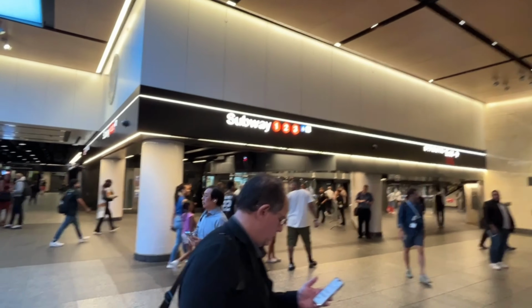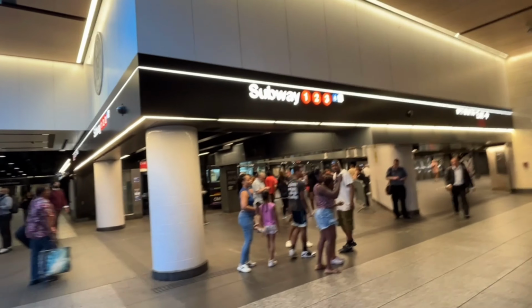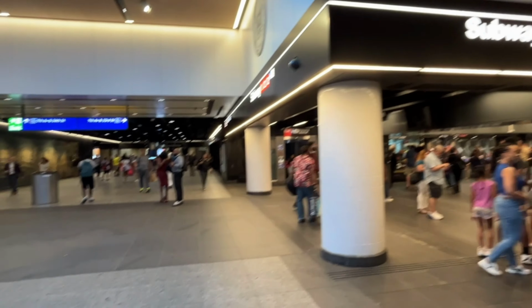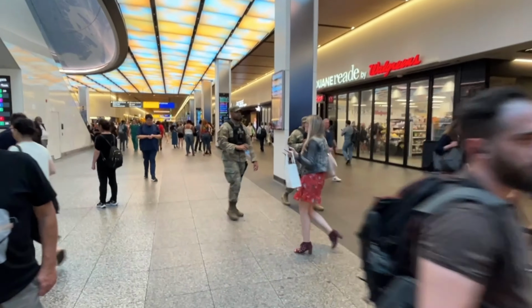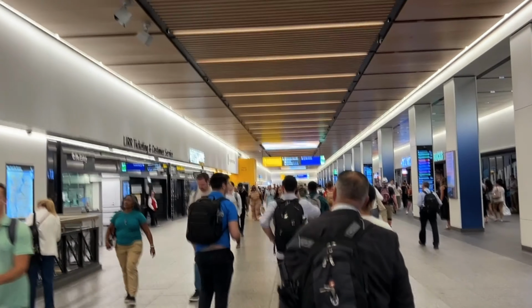Also, there is a subway connected with Penn Station. They have different entrances, different avenues. They have a store inside. And this part was just rebuilt. One is rushing to catch an early train. The train is almost leaving on time.